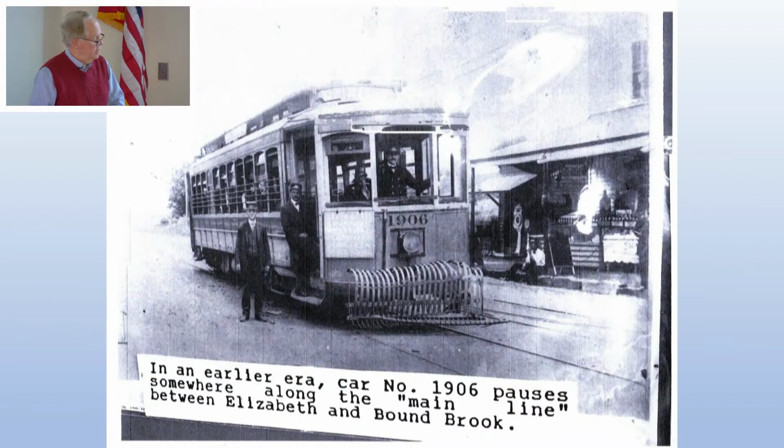One explanation, I think, may well be the new trolley service between Plainfield and Westfield. Its route passed within 3 blocks of the neighborhood. The trolley enabled residents to travel long distances from home to work.